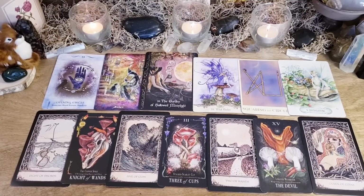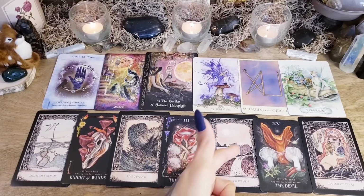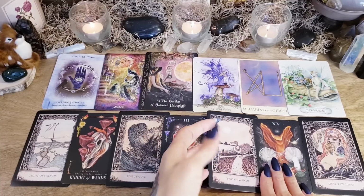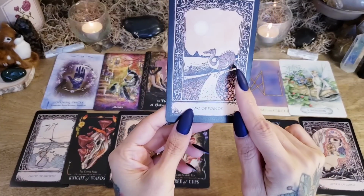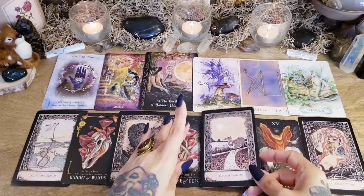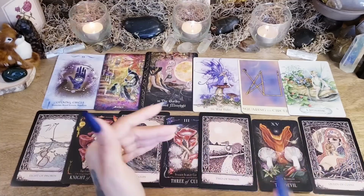And where it is that your soul is kind of guiding you. And then you have the little Two of Wands energy here, and this dragon looks like it's right at a crossroads, right? There's one path here, one path there, and that's the Two of Wands. The Two of Wands is a card of planning, right, for the future, the next step.